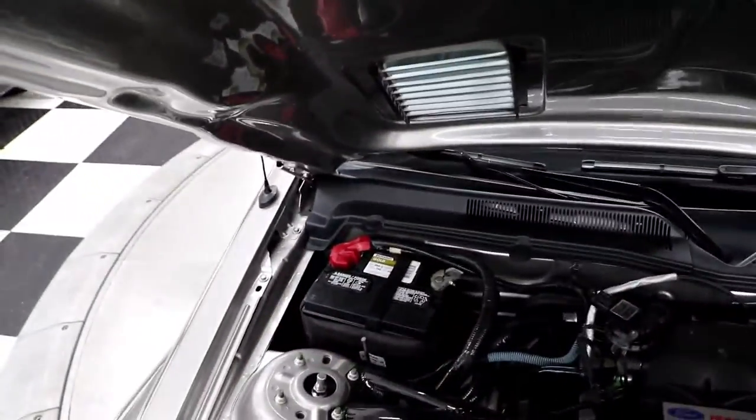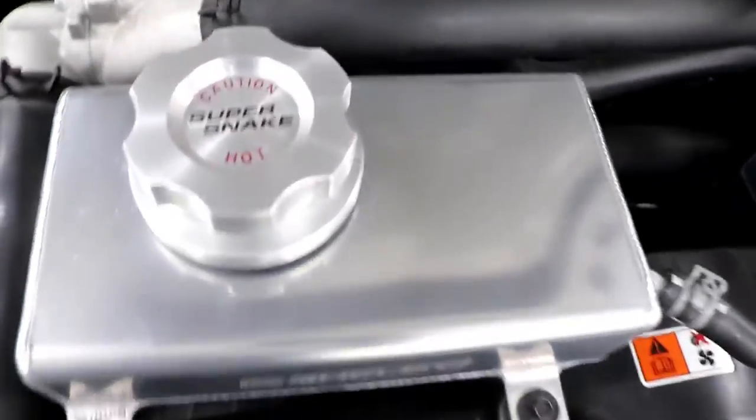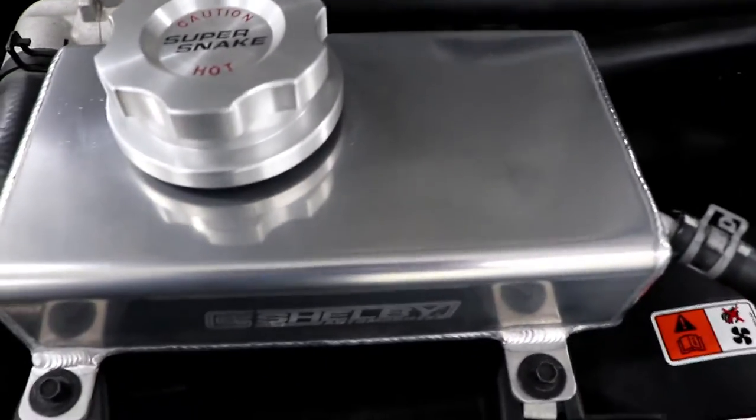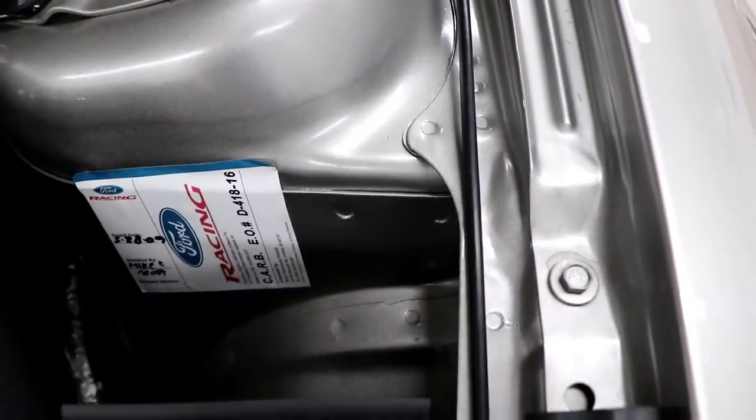Yep, there we go, put that up. There's that awesome engine compartment. All your tanks here, your overfilled flow tanks, your catch cans, they all say Super Snake on the lid, your oil cap, Super Snake. Car is just as clean as it was brand new from the factory. There's your Ford Racing carb sticker.